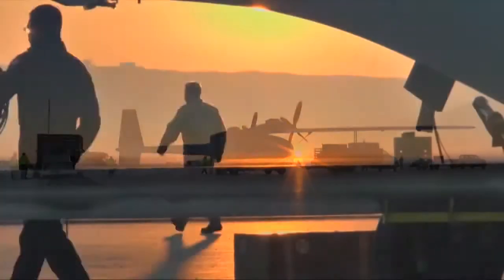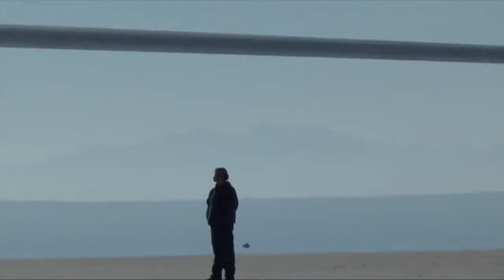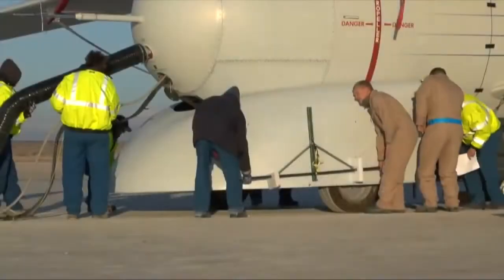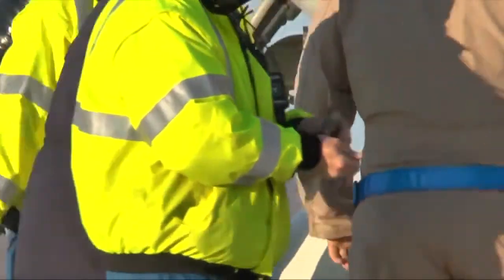Number 1, power switch on. Early morning and flight conditions ready. Phantom Eye, with its 150-foot wingspan, is positioned onto Edwards runway 15. A fairing has been added to Phantom Eye's launch cart to reduce drag during takeoff and better guide the aircraft during the launch roll.